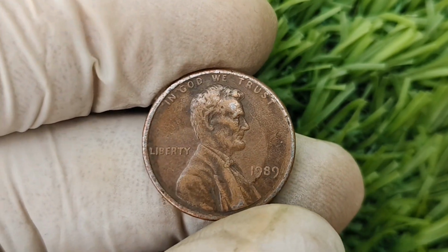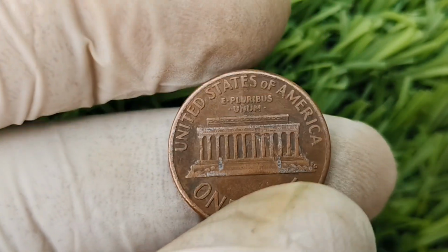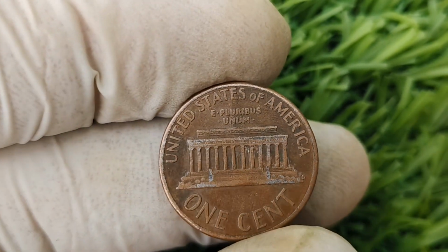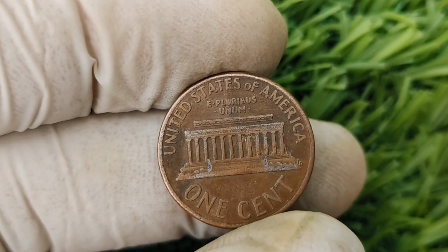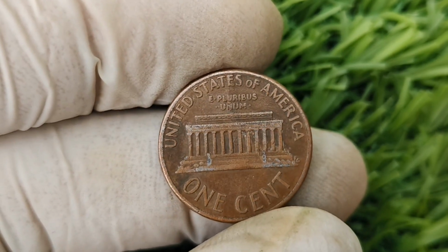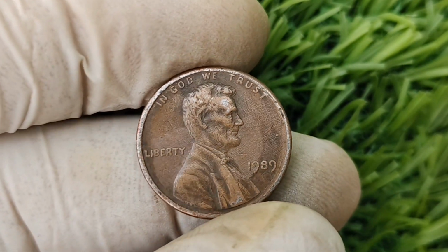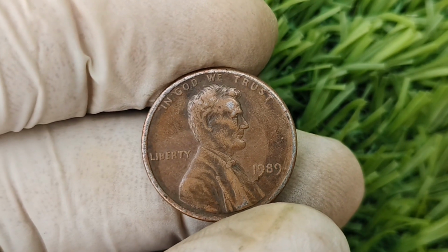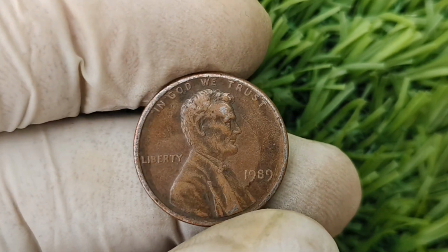A few of these ultra-rare 1989 no mint mark pennies have surfaced in pristine condition. And when you mix rarity with mint perfection, collectors start tossing around six-figure checks like Monopoly money. Some even hit auctions where bidding wars break out like a WWE match. Imagine that, two rich collectors in a tuxedo slap fight over a penny. Beautiful. As of today, the finest known examples are valued at around $1.3 million, especially if they're flawless MS-70 or close to it.